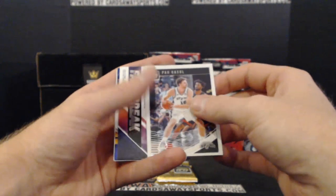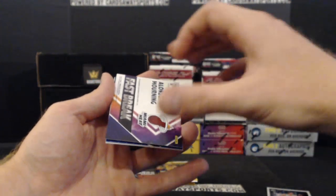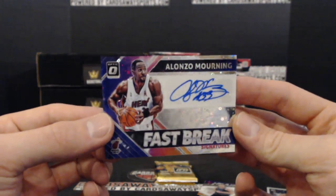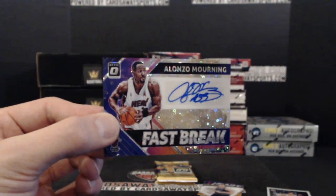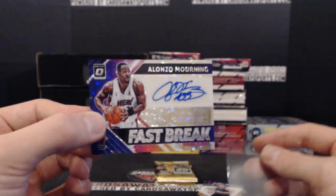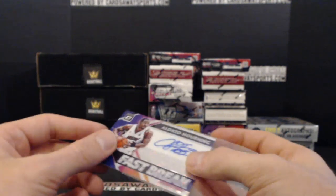All right, here comes our hit, and it is, oh my gosh, you have got to be kidding me. Bam! Alonzo Mourning. 3 boxes of fast breaks. All Miami Heat. Wow! Miami. Going to Daniel H. How about that? That's crazy.